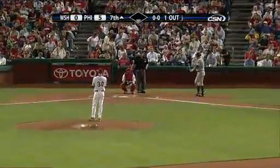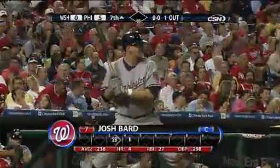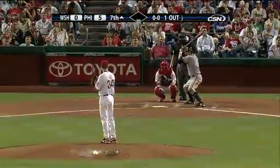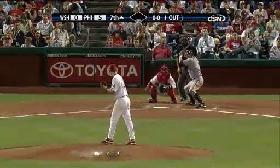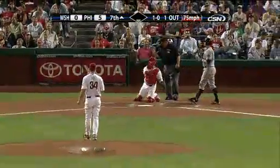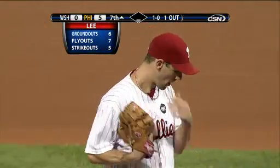One away for Josh Bard. He was the final strikeout victim in that bases loaded situation in the 4th. Threw him a good curveball to strike him out. And the count, no balls and 1 strike to him. Started him with a curveball that time.